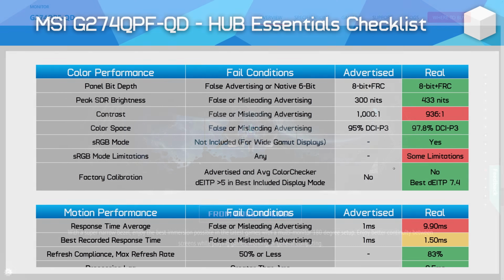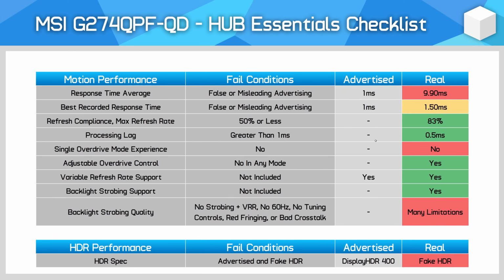The color performance section is largely accurate, with MSI considerably underselling the brightness capabilities with just a 300 nit typical rating. It performs more over the 400 nit mark, but on the flip side, contrast is lower than reported. It's also good to see MSI not advertising factory calibration when the monitor doesn't really have that. As for motion performance, I think the 1 millisecond gray to gray result is misleading, as that's only achievable with unusable settings and only in the best cases, with a borderline best case result with usable settings.